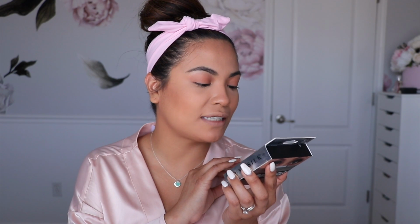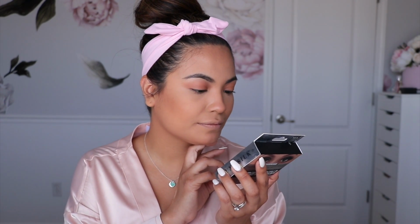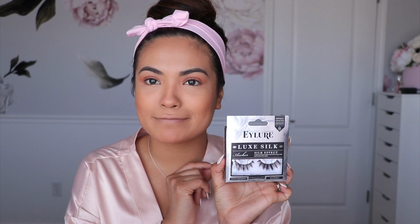These are my favorite lashes. Next time that you go to Target, make sure to pick them up. They are the Luxe Silk Eyelure lashes in the Asher style. And I seriously put them on every other day. You could use one pair over and over again if you clean them properly and store them properly.